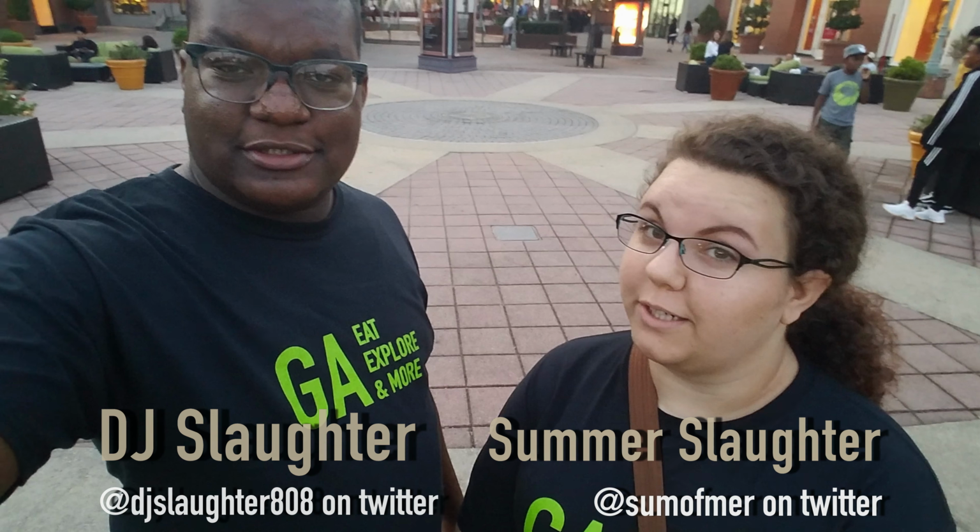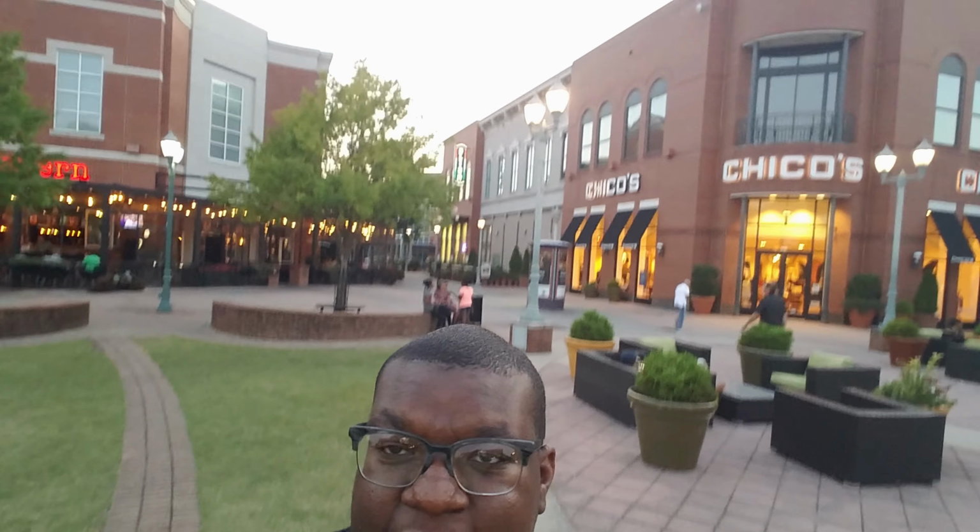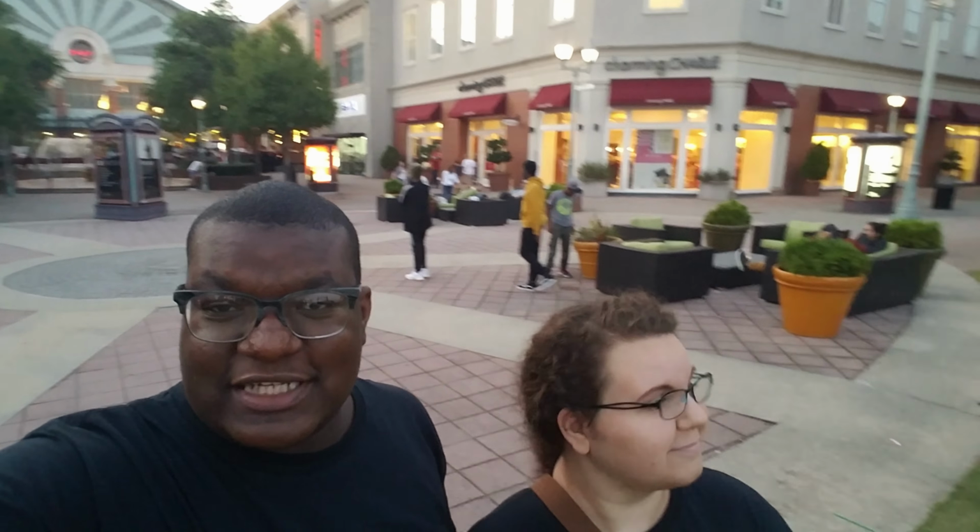We're at the Mall of Georgia. The Mall of Georgia is actually my favorite mall. There's so much you can do out here. As you can see in the background, I don't know if you see way back there, there's a fountain and whatnot. Tons and tons of restaurants and shops. And we're not even inside the mall yet.